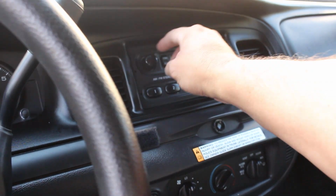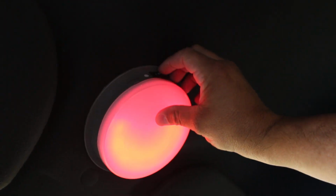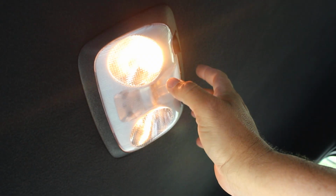The stereo does work. YouTube, I do not own the rights to the song. Stereo does work. Red LED, white LED, map lights do work. We're gonna go to the trunk. Hood, am I forgetting anything else? Super cold air conditioner, folks, let me tell you. Nice and cold air conditioner.